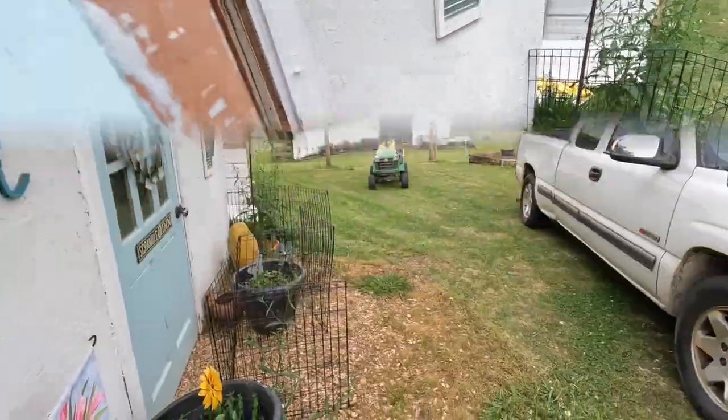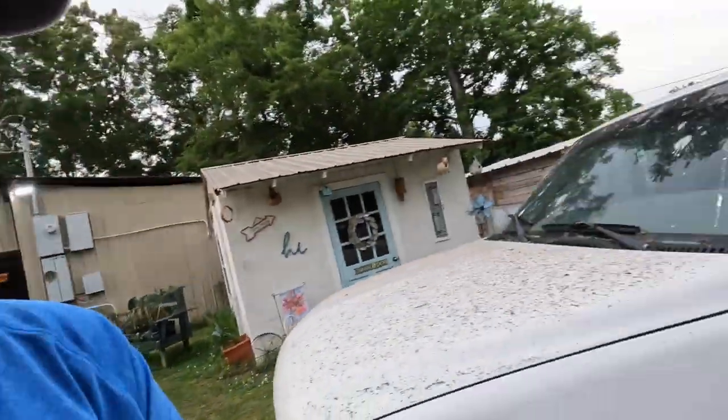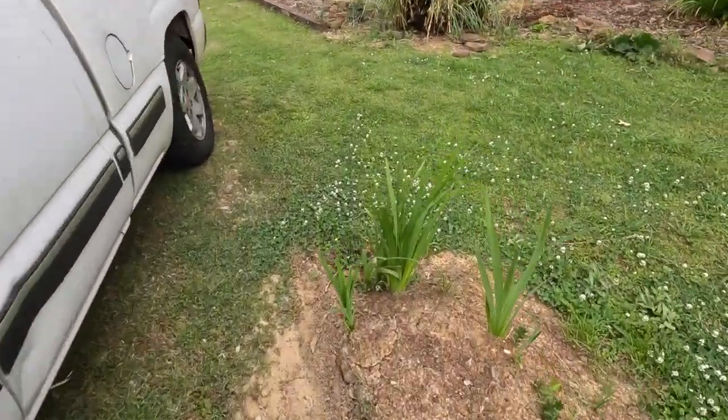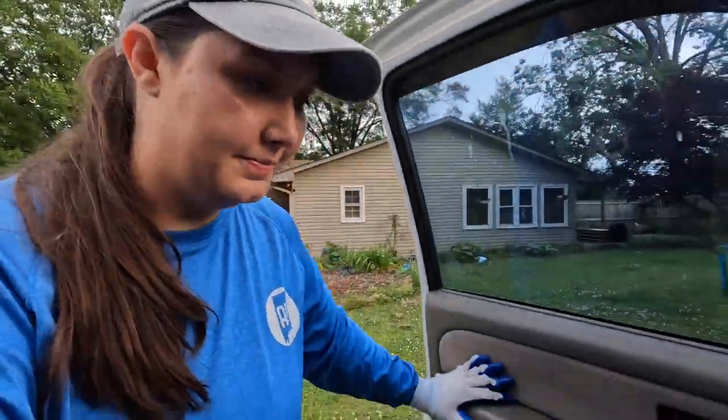There you go. I gave myself some more clearance, put up the babies, move the truck again. I don't have a lot of clearance over here with these, and I don't care anything about these irises. We've tried to kill them, I don't know how many times now.